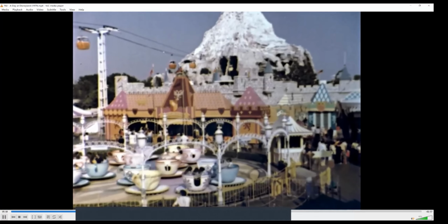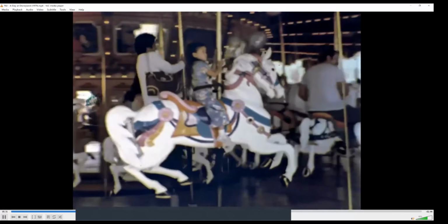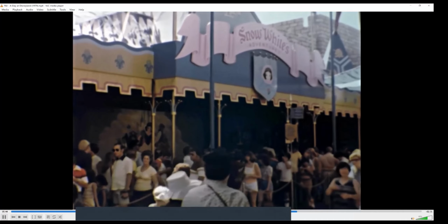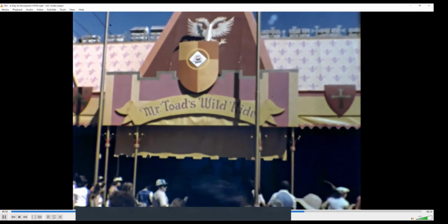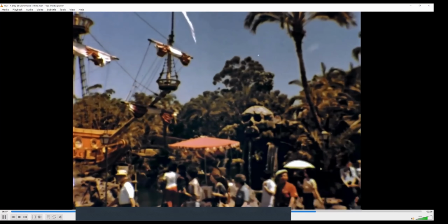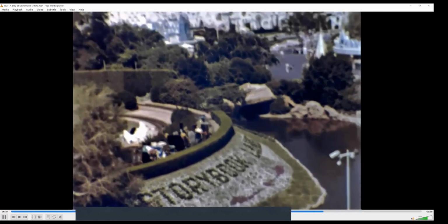Now we enter Fantasyland, where make-believe becomes reality. Pirate ship is anchored at the edge of Fantasyland, just across the crystal clear harbor waters from Skull Rock. Again, we return to the sky and pass Storybook Land as we float toward the incredible It's a Small World attraction.